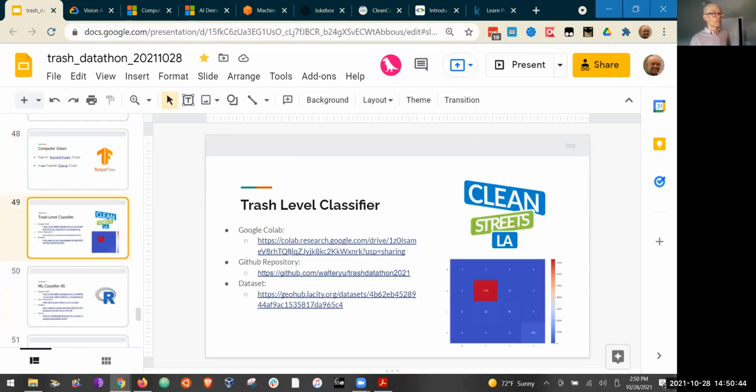So we're going to take a look at this classifier real quick. This is using City of LA street data, and this is a way of doing classification on actual trash data. Before we do that, let me also point out the other resources that we have.